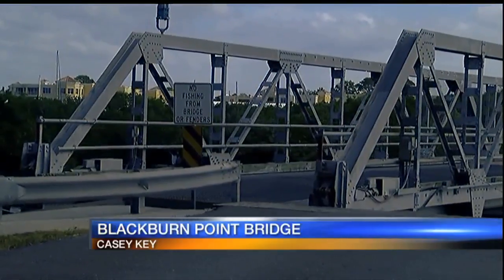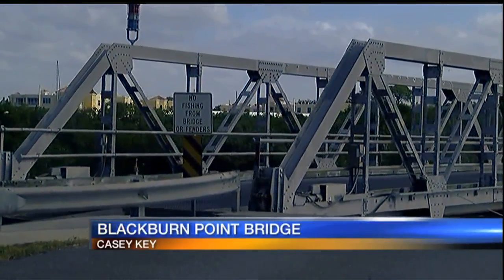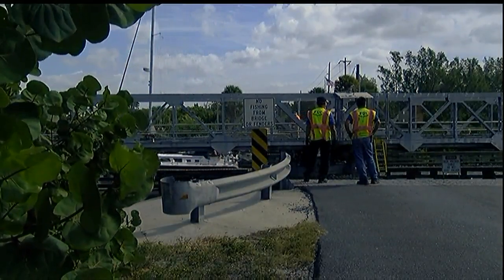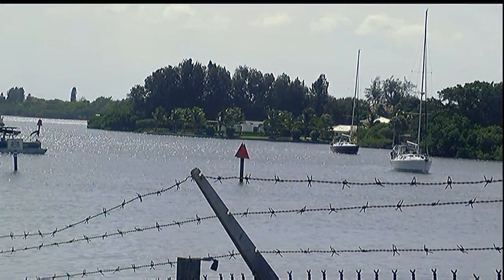Indeed, an historic bridge, a swivel bridge that has to open up to let tall boats go through. And in the next few days or even longer, it won't be doing much swiveling at all. This is how the 90-year-old Blackburn Point Bridge looks on a good day. It swivels open to make way for the tall boats trolling through on the Intercoastal Waterway near Casey Key.